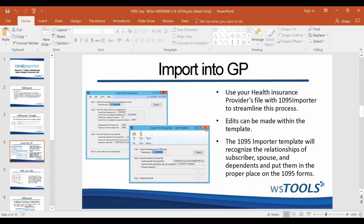I had one of my favorites this year. He actually did all of this by hand, put it into the system, and then got the file from his provider to double check. And I said, well, as long as you have that file, I can push that right in. Oh, no.